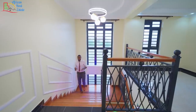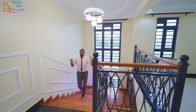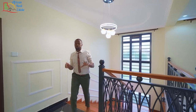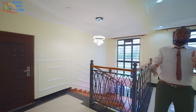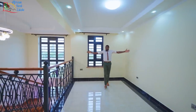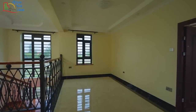A mahogany staircase is always a plus, especially when it is this wide and it is contrasted by the massive light that you get from such a window. This level comes with a family room. The primary bedroom is on my right hand side. At the center you have the second bedroom, and this is the first bedroom. As you can see, the family room will be enough for you and your family to enjoy some personal space.